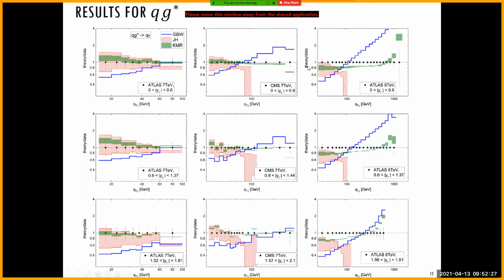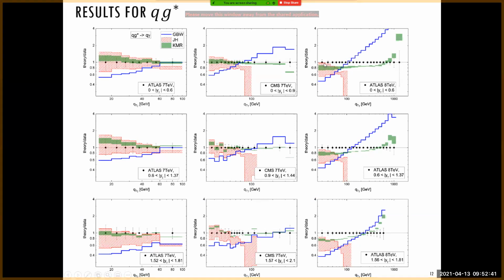So first of all, this is a theory-to-data plot, so very sensitive to any difference. And as you see, the errors are very small. Experimental errors are very small. So let's look at the KMR, which is this green band.